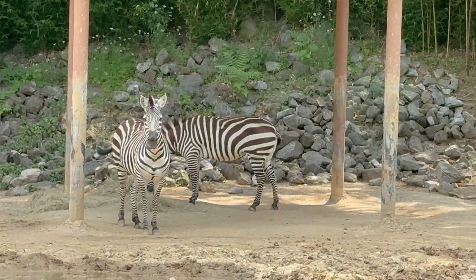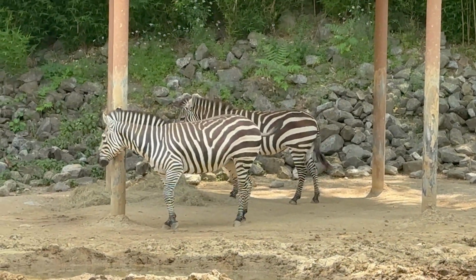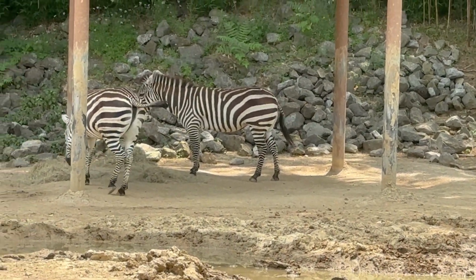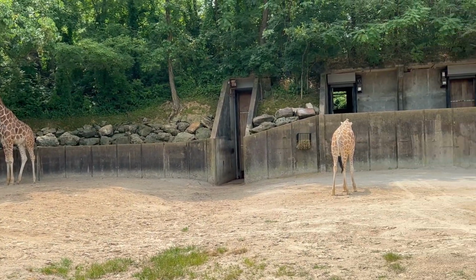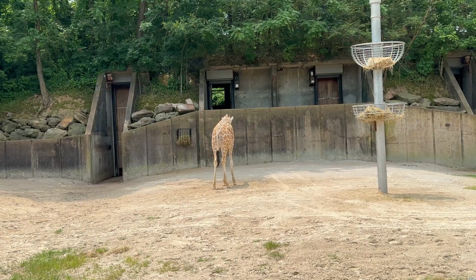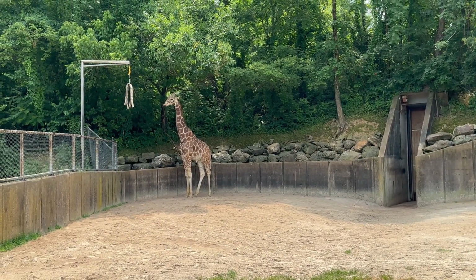So here are the zebras. They're just hanging out. These are called Grant's zebras, in case you're wondering. They're also just trying to stay cool in the summer heat. So here are the giraffes that I fed earlier. I believe I fed this guy right here. And then that little one is called Lily. She is a baby. And then down there is one of the other giraffes that we were a part of. But yeah, they're just hanging out over here.